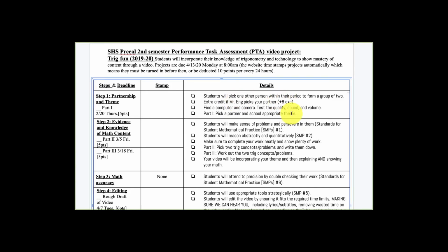I just basically write your name on a piece of paper, and then we'll put your name in a hat and we'll pull it out and you'll find out who that is. Find a computer and a camera. Test the quality, sound, and volume. Part 1, pick a partner and a school appropriate theme. A school appropriate theme might be something like the Avengers, Disney, Harry Potter, and basically you'll show me. This is page 3. You just basically write a theme on page 3 and on page 4, which is exactly the same.